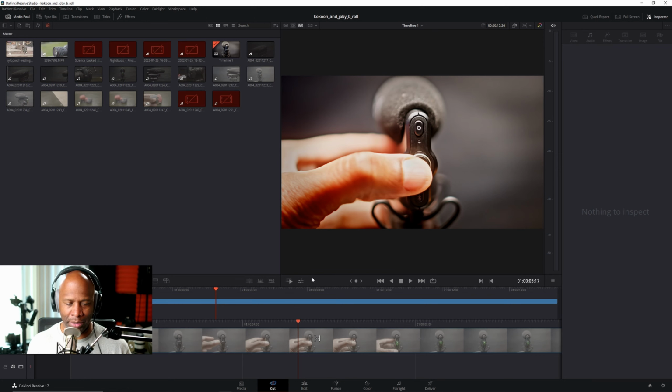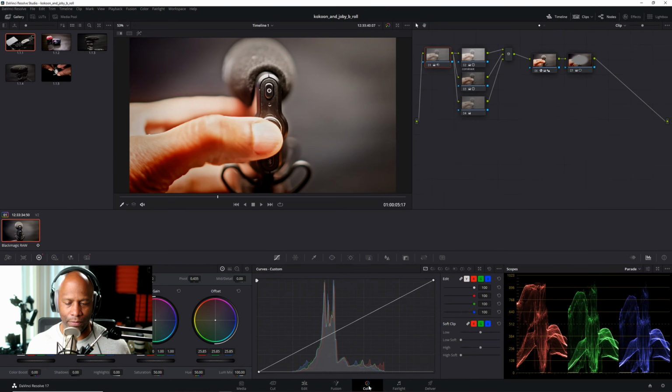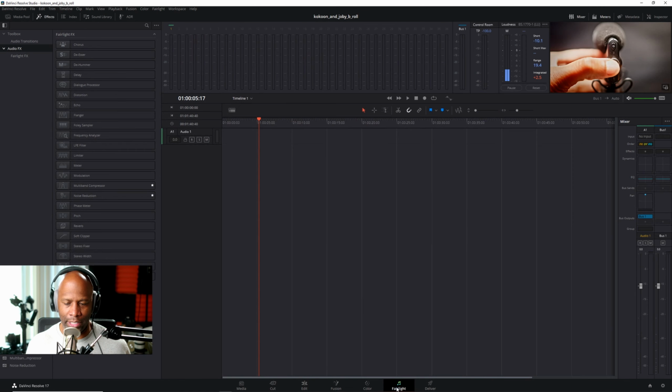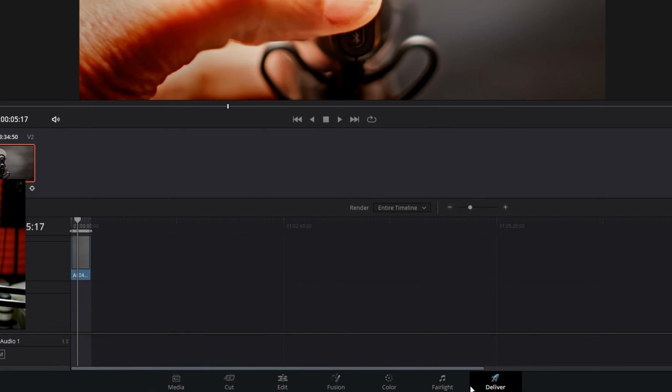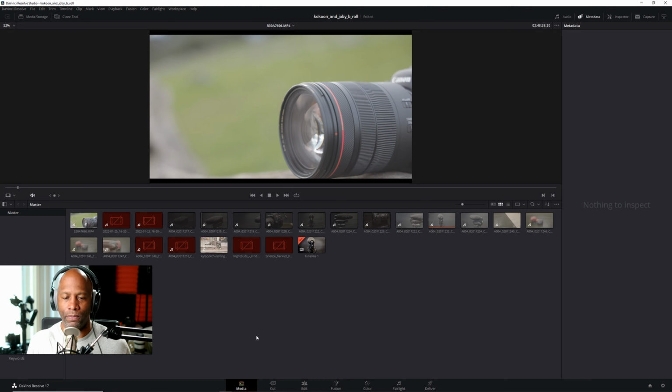As we look at this app, if you look at the bottom of the screen, you have a couple of different tabs. You have your media bin, cut, edit, Fusion, which takes a second to load, you have color, and you have Fairlight, and you have deliver. All of these are tabs at the bottom of the interface here. The media tab, in general, is where you dump all of your footage. You just say you want to import whatever files you just shot, boom, this is your bin to put that in. I hardly ever use that because if I want to import footage, I can import it from the cut tab or the edit tab.